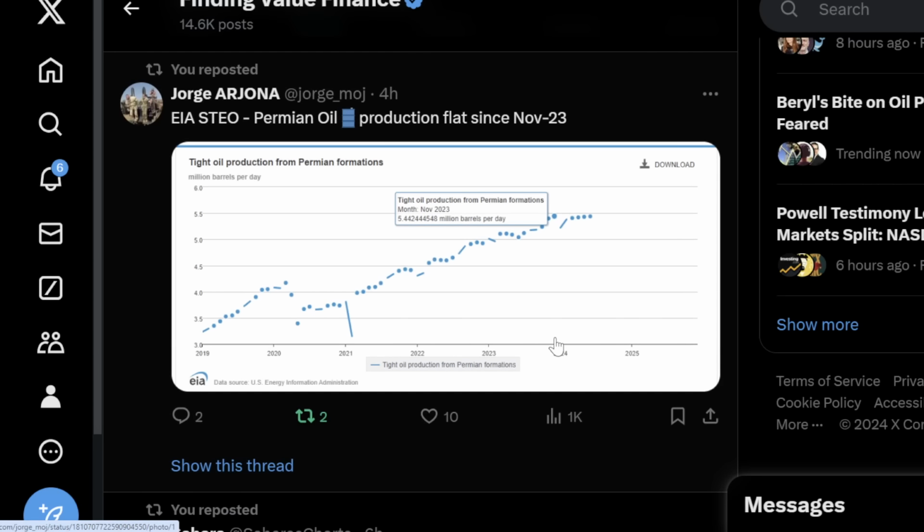The EIA STIO, so Permian oil production flat since November of 23. That's a pretty long time. November of 23, and you can see the sideways movement of production for the Permian formations. Are we peaking in shale here? I think there's some people that think we're peaking. My opinion is that I don't think we know yet. The real true test is if oil price goes up to say like 125, 150, it just turns everything on, then we'll see if the Permian's peaked or not. We have to see a higher price for me to say, yes, we've in fact peaked.